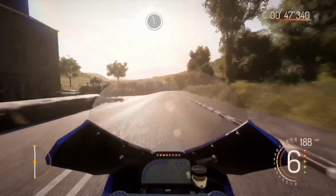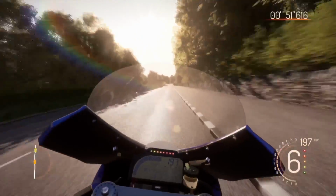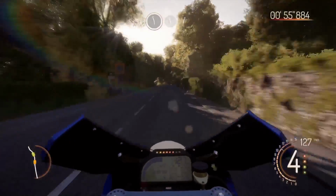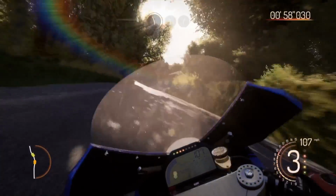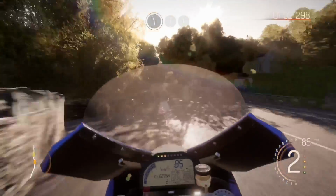Oh god, bit of jump there. And we're really picking up speed again. Oh my god, this bike is insane. Right, we've got to start slowing down through here. I'm not very trusting on the braking on this thing.